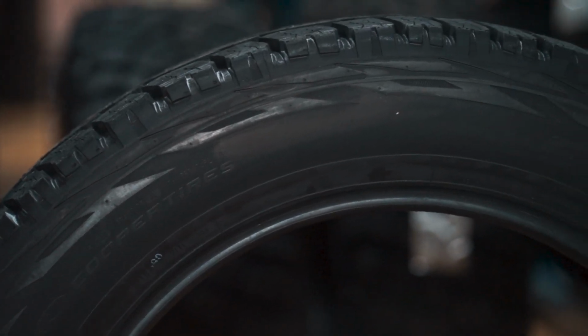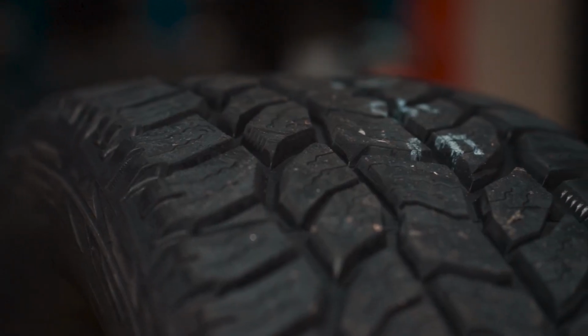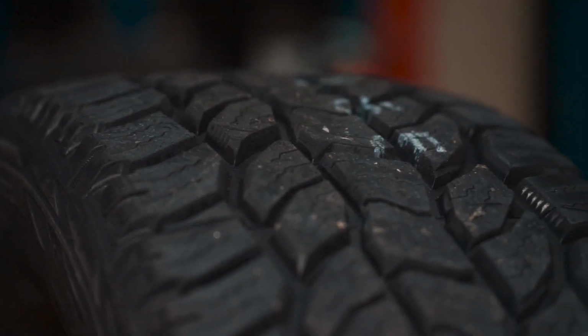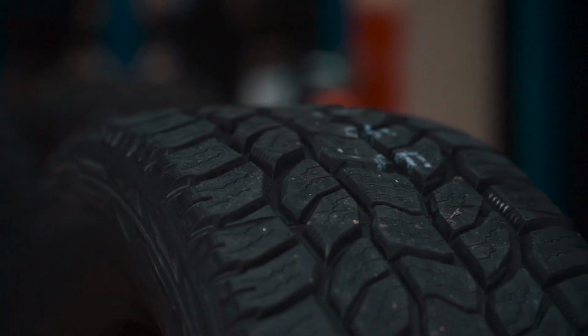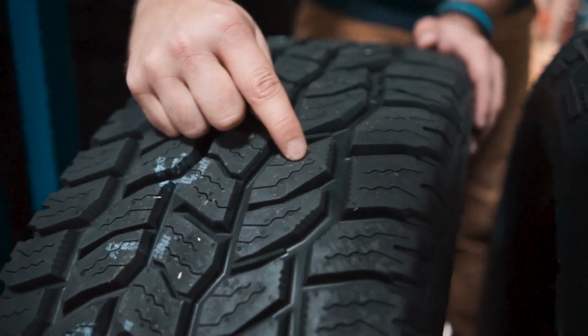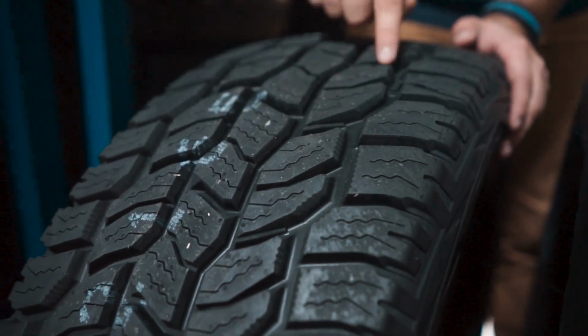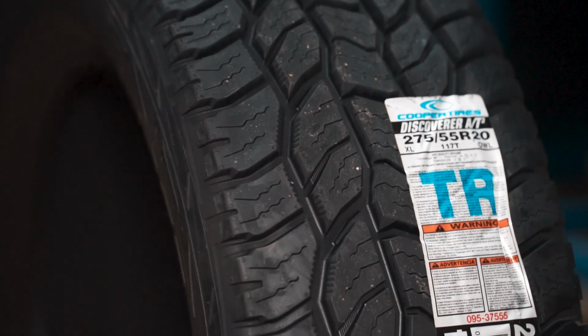So a neat feature of the Discover AT3 is that it does have a 55,000 mile warranty, which is pretty neat. And then the tread depth on this guy is 16 millimeters. So you see, it does have some pretty decent depth, but nothing too crazy. There is though a lot of siping on this tire, and siping is these small little lines that you see go basically at a 90 and zigzag across the tire this way.